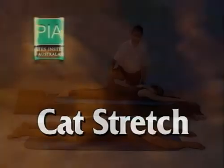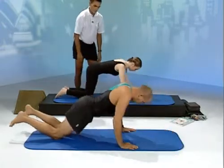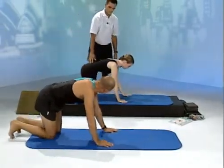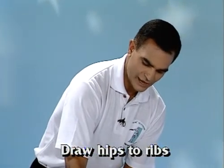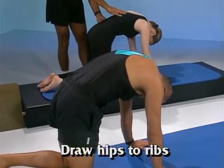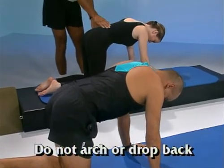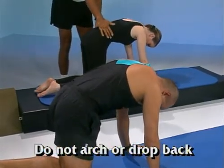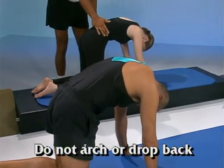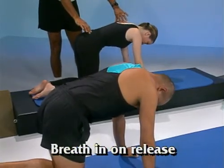And relax. And we're going to come now into the cat stretch. So, up on the hands and the knees, keeping the back as flat as possible. And this time we're going to actually draw the hips towards the ribs, rounding the back into a C curve to the ceiling. Breathing in as you release, lengthening out the spine in a straight position. Don't let the back arch at all. And breathing out and draw the hips to the ribs as much as possible, with the chin drawn towards the chest. Breathe in, lengthen out the spine as long as possible.